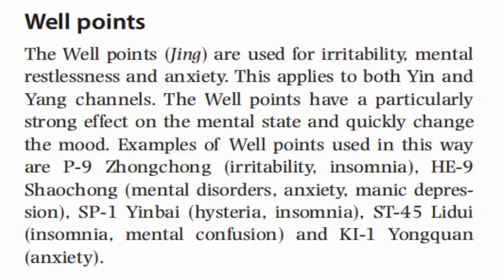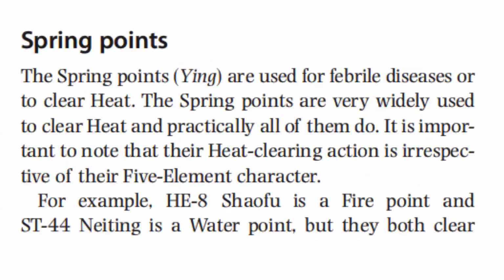First, we discuss the well points. The well points are used for irritability, mental restlessness, and anxiety. This applies to both yin and yang channels. The well points have a particularly strong effect on the mental state and quickly change the mood. For example, well points used in this way are PC9 for irritability and insomnia, heart 9 for mental disorder, anxiety, and manic depression, spleen 1 for hysteria and insomnia, stomach 45 for insomnia and mental confusion, and kidney 1 for anxiety.